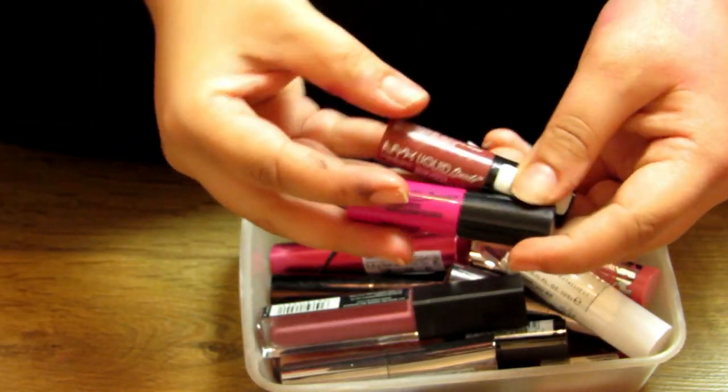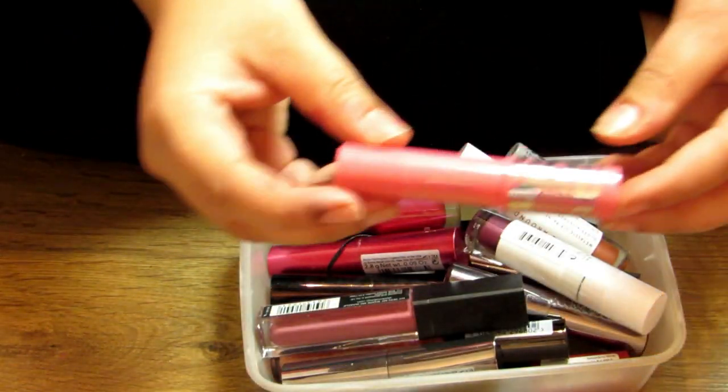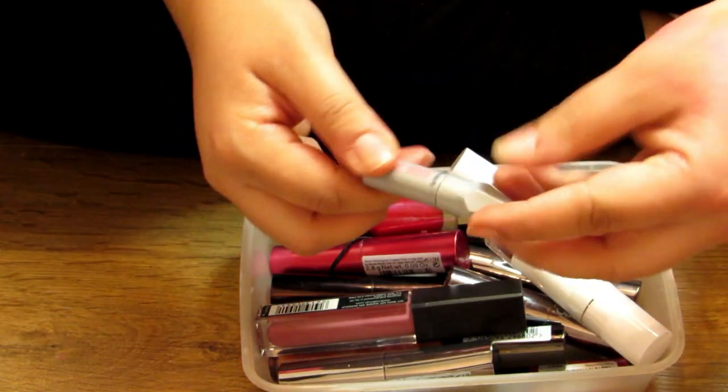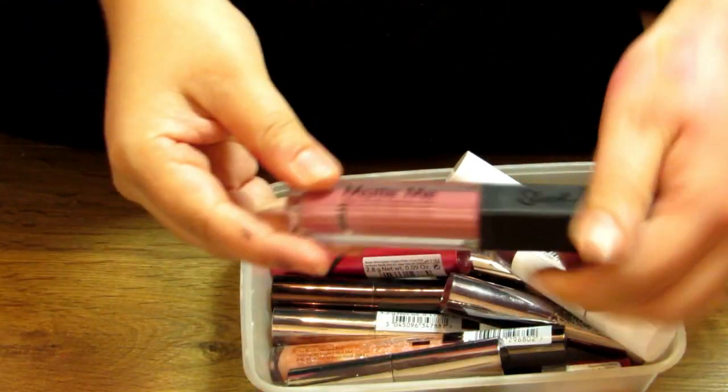Two NYX mini suede, absolutely love those, so I'm keeping those. Soap and Glory thing I've never used. I'm gonna get rid of that. Why is my Benefit eyebrow thing in there? That should not be there.